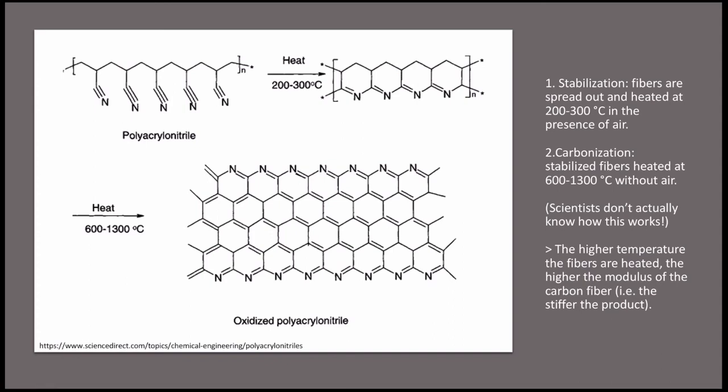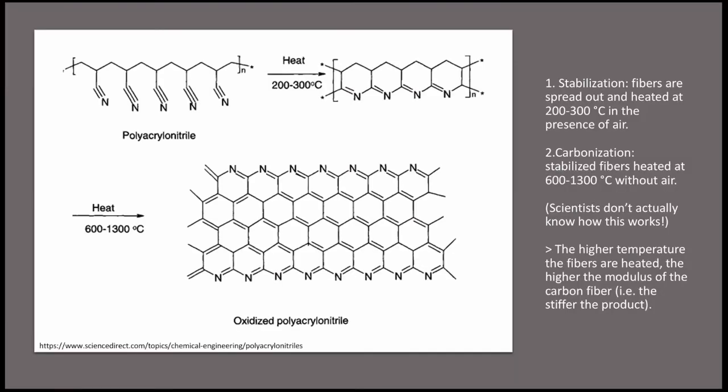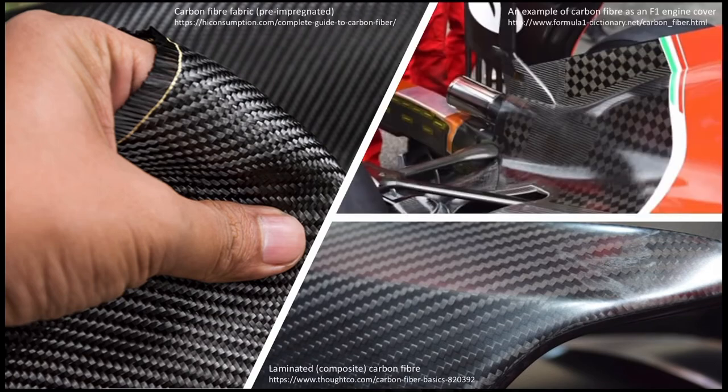The next step is carbonization, where the stabilised fibres are heated from 600 to 1300 degrees Celsius without oxygen this time. The carbon fibres vibrate, and some of the chemical bonds to non-carbon atoms break, releasing them, forming tightly bonded carbon crystals. The higher the temperature we heat the fibres to, the more non-carbon atoms we are removing and the more strong carbon-carbon bonds we are forming. The fibres become lighter, have a lower volume, and the strength to volume ratio massively increases. We come back to the modulus. The higher the temperature, the higher the modulus, the stiffer the material, and when it's made into composites, it's much stronger. In Formula 1, cars are made out of high to ultra-high modulus carbon fibre.